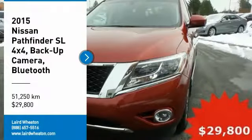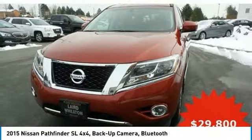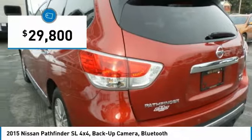This SUV crossover comes equipped with both heated seats and heated steering wheel, power windows, and door locks, leather seats and more. This clean Nissan Pathfinder has all the luxuries you want at an affordable cost.